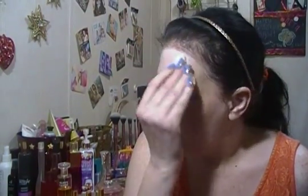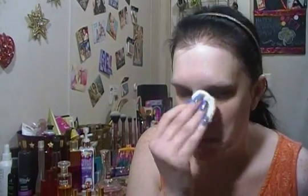And the next step, I always tone. Toning adds moisture back into your skin and restores the pH balance to your skin. I use a cotton round because cotton rounds soak up less of the product, unlike a cotton ball. Cotton ball soaks up a lot of the product, and you waste a lot using that. Just wipe my whole face down, and I even bring it down my neck.